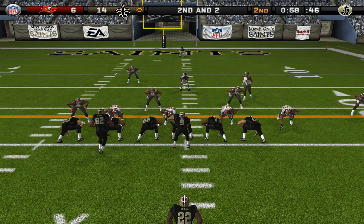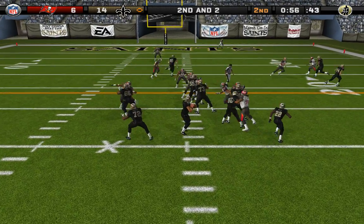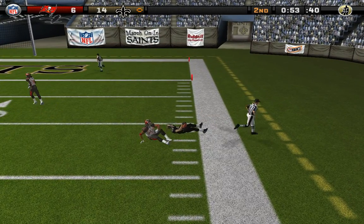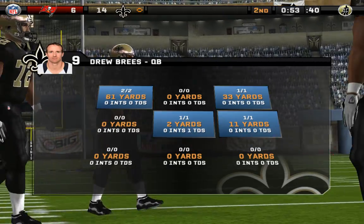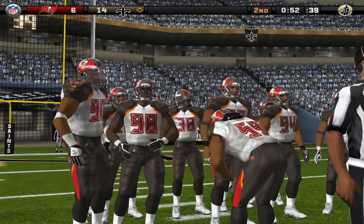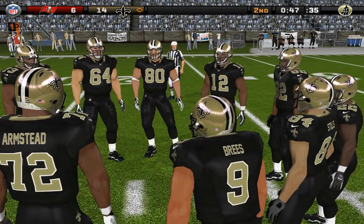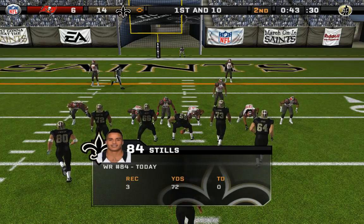Watson, the motion man. They're blitzing. Throws it. Right on target to the wide receiver. Good read on that pass play. They brought some extra guys to try and get some pressure, but he read it quickly. So his receiver had a step and fired a strike. They're 12 yards away from the end zone, on the 12-yard line.